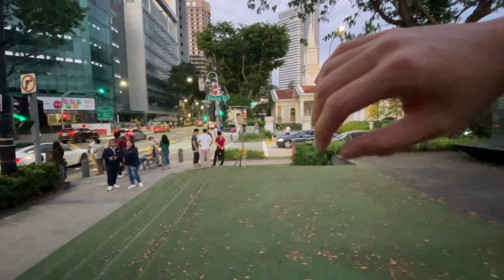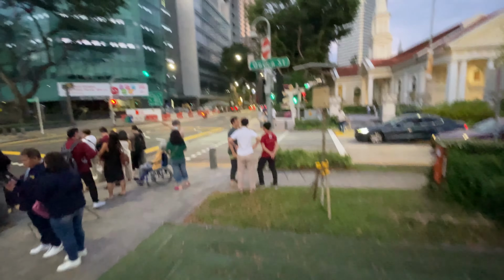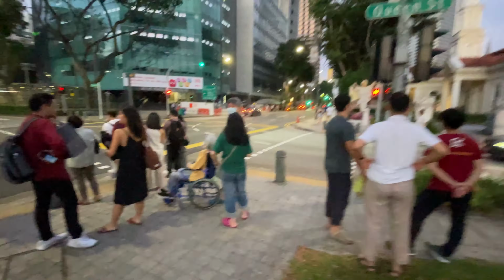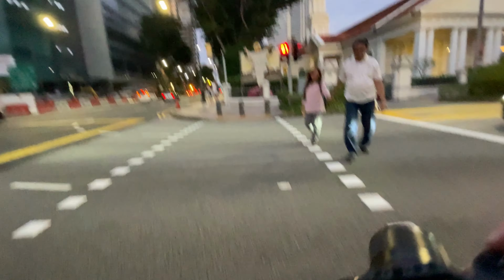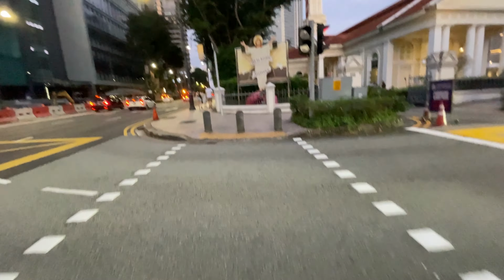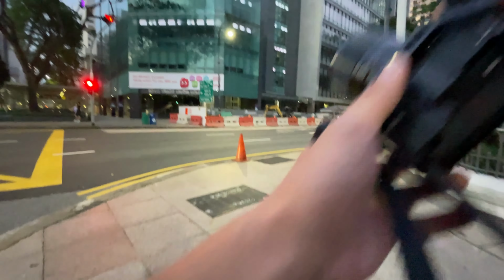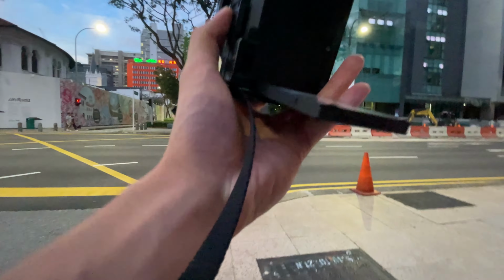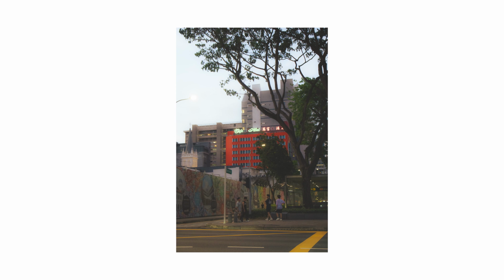So that was a bit stressful. It's the first time doing that. We can cross the road here, try to get that. Just keep walking down the road.